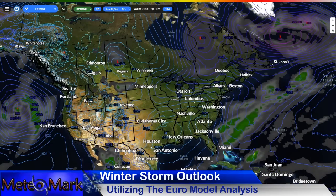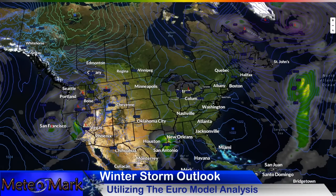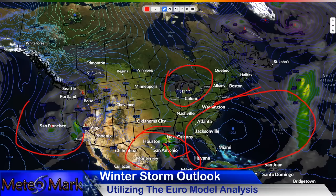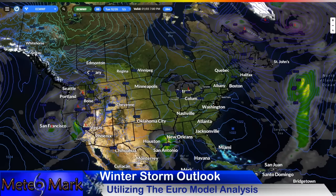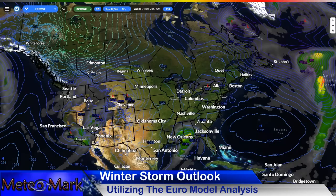Yeah, as we get towards the 2nd into the 3rd, this is where we start to get some interesting things happen. So we got this big piece of energy out west. We got this strengthening low pressure system here on the Gulf. Here's that retreating high in the east. We got a little bit of energy up here into the Great Lakes. So let's just continue this. I have a few more frames here on this model before we flip over to the GFS.